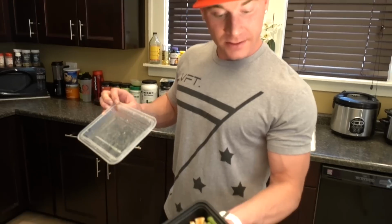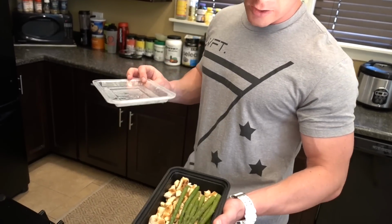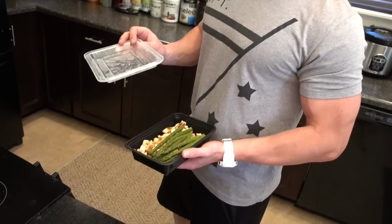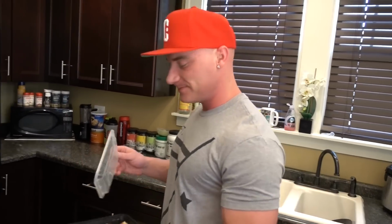All right, meal number 3 is going to be asparagus and 8 ounces of chicken. So we cooked this chicken on a George Foreman grill, which is actually a pretty easy, nice way to cook it. Drains off some of the fat, and pretty basic meal here, guys, nothing special. Pretty low carb, we're getting the fiber in and our greens and our nutrients from the asparagus. Chicken's giving us that protein, so I got it all macroed out as well into my plan, as always.